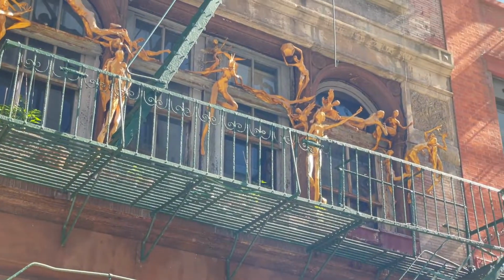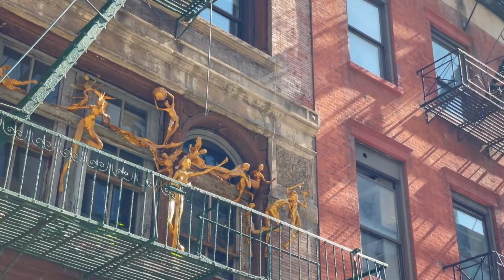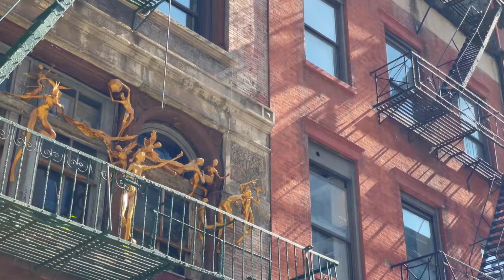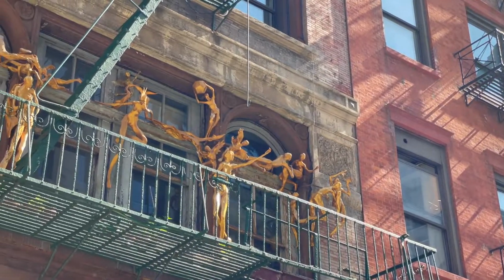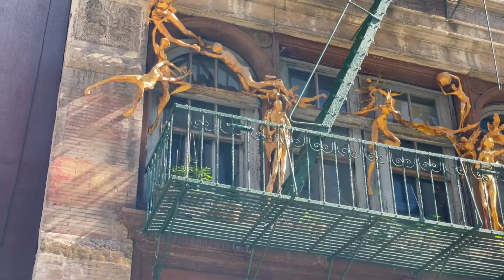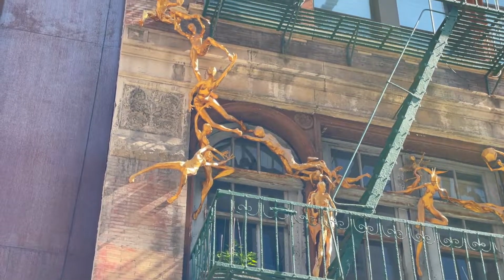a former owner who happens to be the mother of Robert De Niro. And then there's sculptor Bruce Williams, who's lived here with his wife for decades and created these glowing acrobatic revelers over the years starting in 1997. I got to meet Bruce when he came out to visit my drawing meetup group as we were sketching the unique architecture of Bond Street.